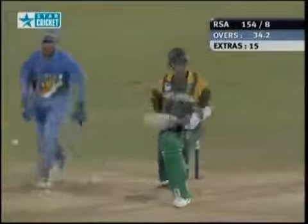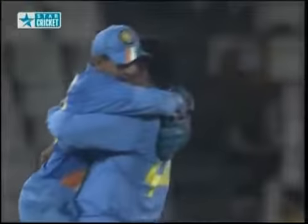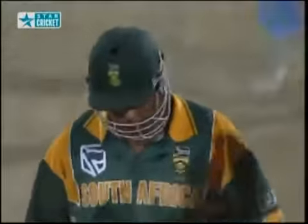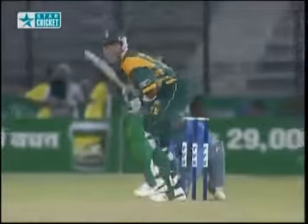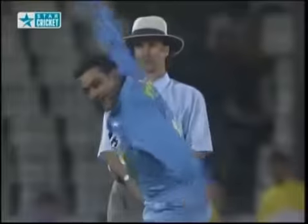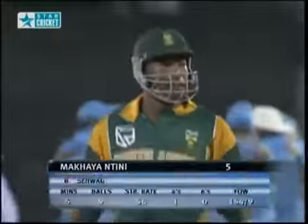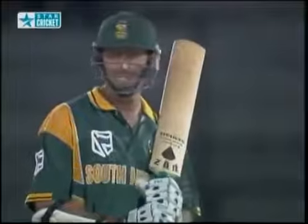Bowled him. All ends up, and Sehwag clatters the woodwork. Parthiv Patel enjoyed that one as well. He's been taking enough in the gloves, but this time he didn't need the gloves because he hit the woodwork. Makaya Ntini with a little wry smile on his face. Sehwag has done him. Off stump, knocked out the ground. Just what Sehwag likes to see. Makaya Ntini's gone, and he's gone for 5, and I'm afraid that's a disaster. 154 for 9.